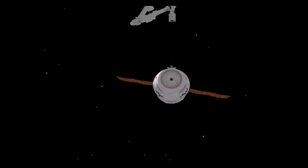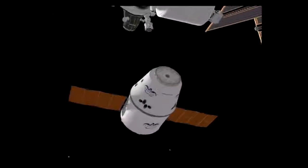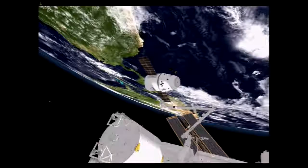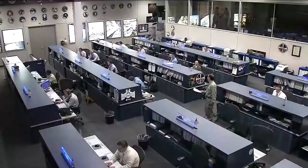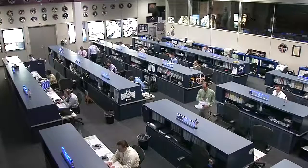And so he and Pettit were doing some training simulations and exercises with that robotic arm to practice for their eventual grapple and docking. They'll reach out and grab the capsule and then dock it to the Earth-facing port of the Harmony module on board the station, and will successfully complete the first visit of a commercial vehicle to the station.